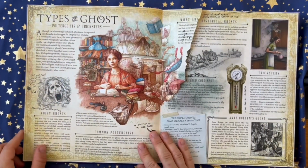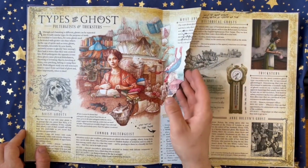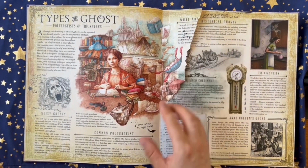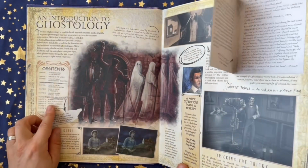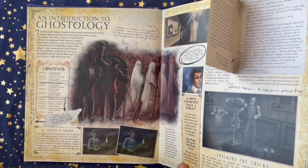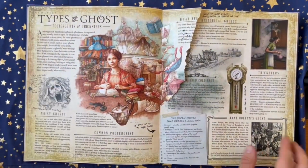Here we have types of ghosts, poltergeists and tricksters. Now, as you can see, here we have a missing page. It says, what are ghosts? And if we go to the very first page and we have the contents, here it's scratched, what are ghosts, as you can see. So we do not have that part of the book.